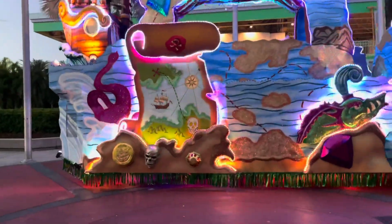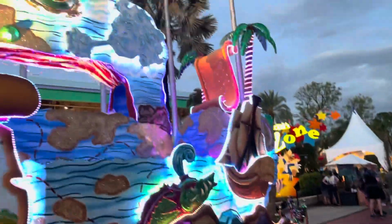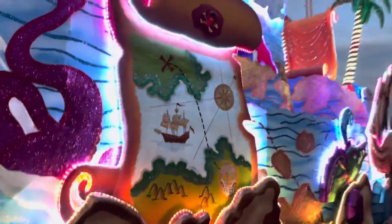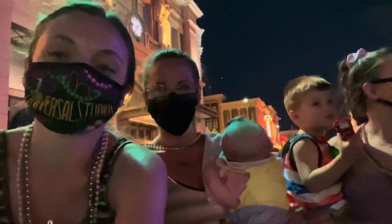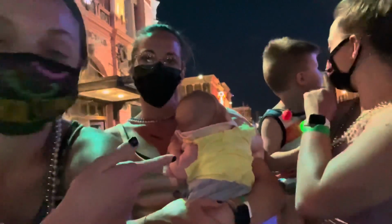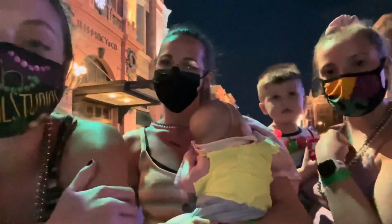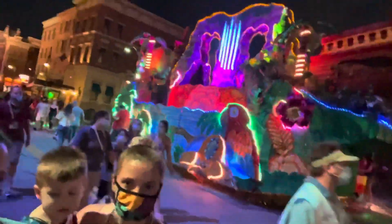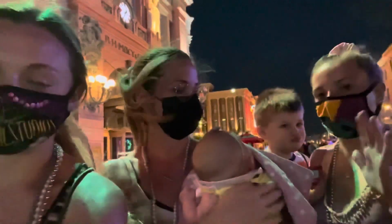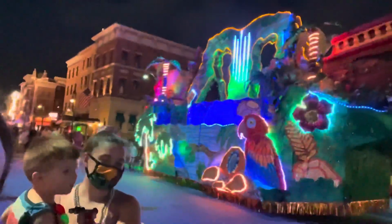Well, it's getting a little darker. Unfortunately, there isn't anybody on it throwing beads. We just made it back around the park, and we were hoping to get some more beads, because he was sleeping when we got these ones, and all of the floats are empty of cast members. Now that it's dark out and the floats are all lit up, it's really Mardi Gras feels. The floats do look really cool lit up, so at least we have that.